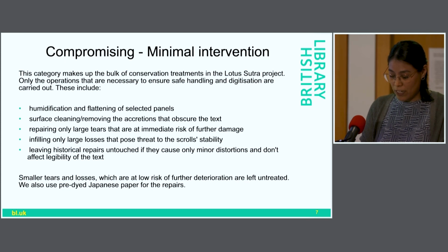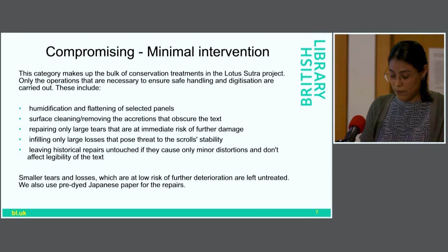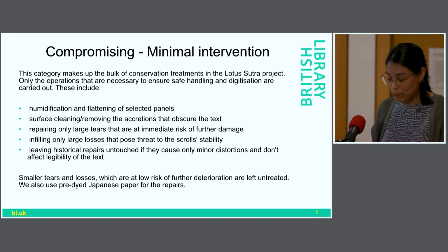These include humidification and flattening of selected panels, surface cleaning, removing the accretions that obscure the text, repairing only large tears that are at immediate risk of further damage, infilling only large losses that pose a threat to the scroll's stability, and leaving historical repairs untouched if they cause only minor distortions and don't affect the legibility of the text. Smaller tears and losses, which are at low risk of further deterioration, are left untreated. We also use pre-dyed Japanese paper for the repairs.